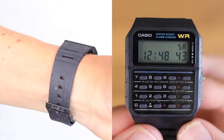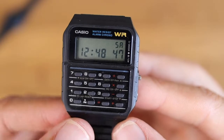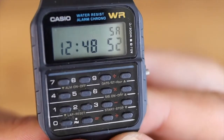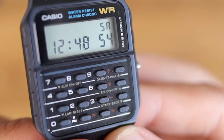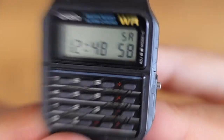This thing is only about £22, and it gives you date function, this data bank calculator that, to be honest, I don't think when I had it in its first rendition in the 90s did I ever use it, but oh, it looked cool, didn't it?